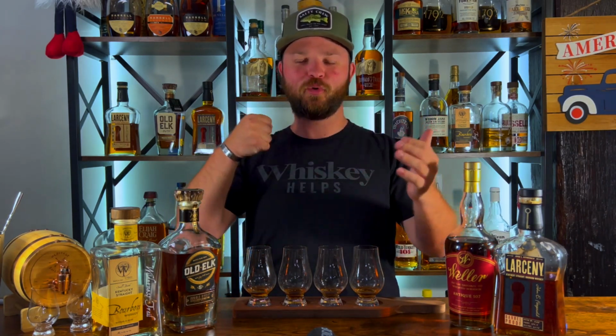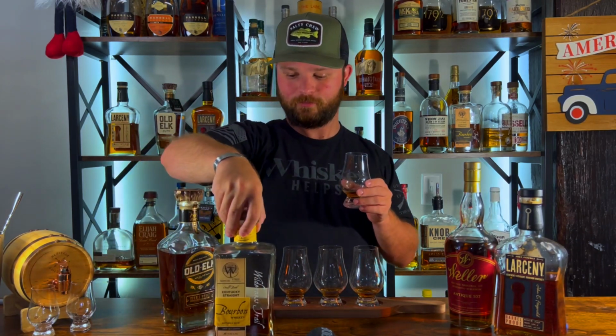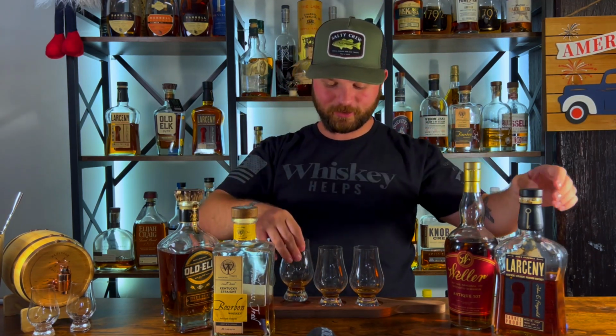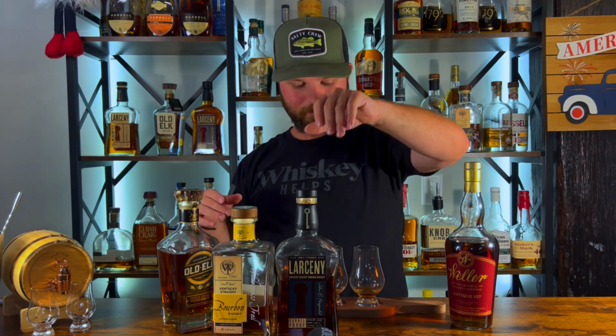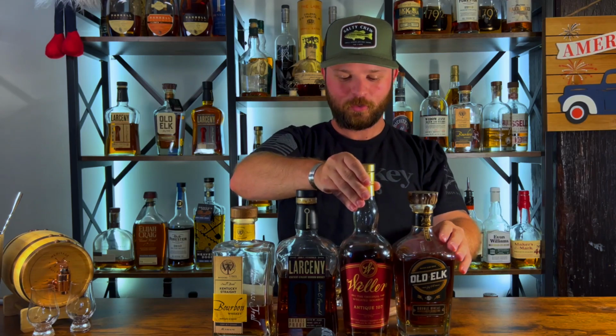All right, I have my lineup, and I'm ready to find out what the number 1 best wheated bourbon over 100 proof is. So we're going to find out what the order is, starting with number 4. Fourth place goes to Wilderness Trail. Third place goes to the Larceny. First place goes to Old Elk Double Wheat, and that means second place was the Weller 107.